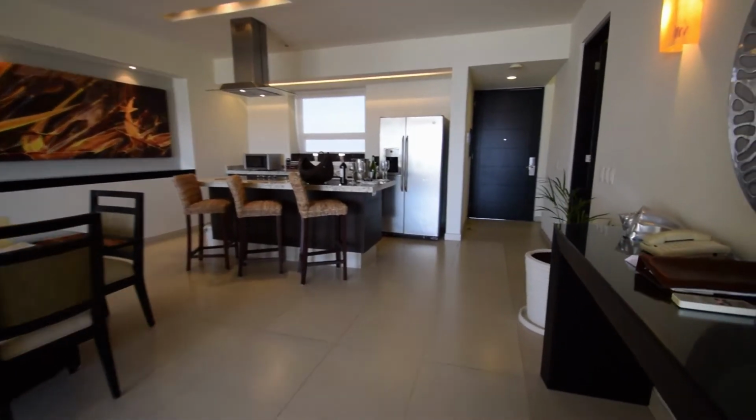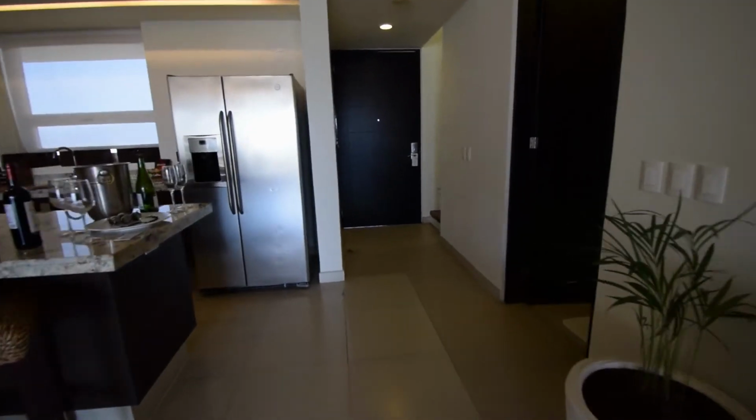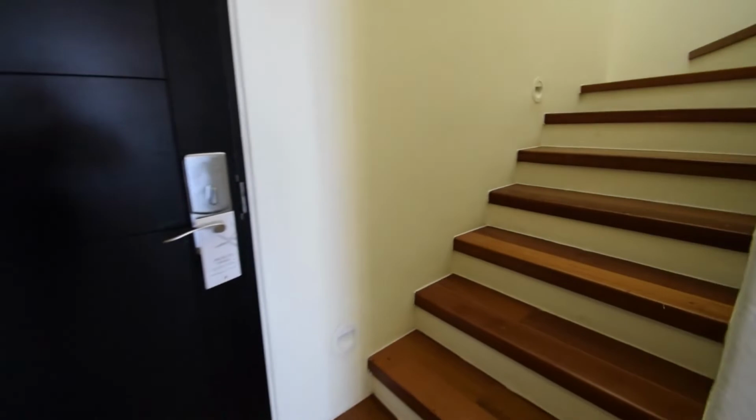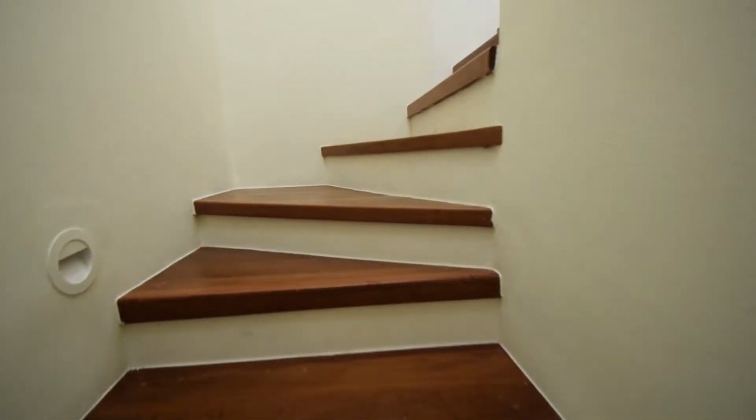So that's the basics of just a residence, but this one is a penthouse. So here's kind of the kicker on the penthouse. We go up the stairs here.